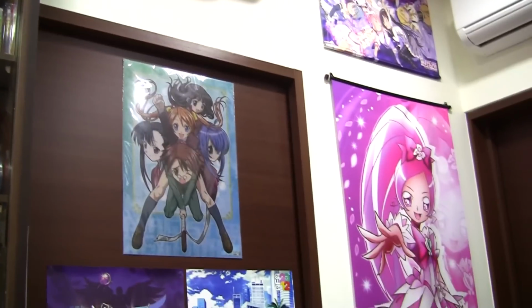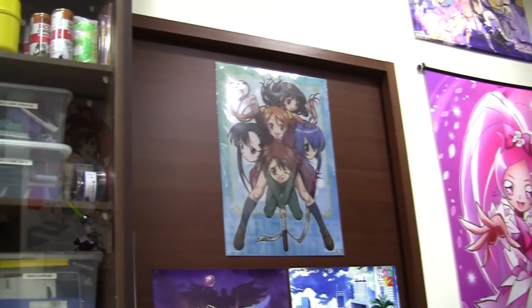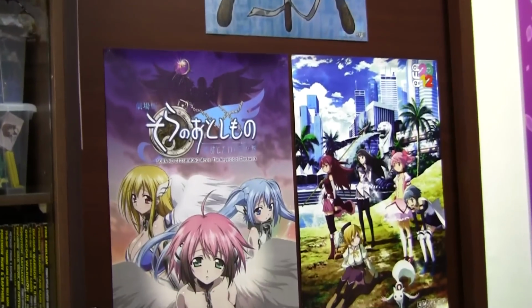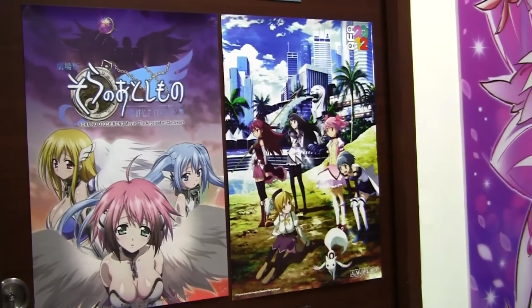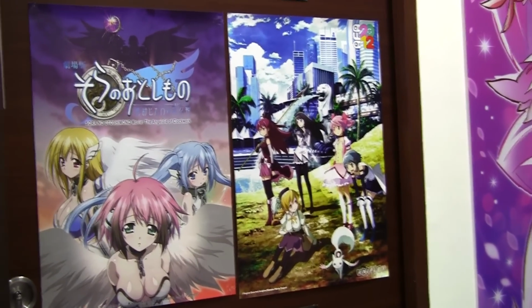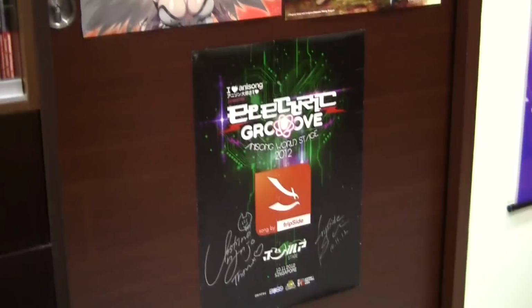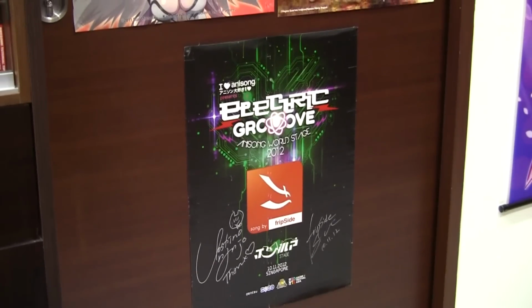And now we're back to the front of the room. We have a number of posters. We first have a really nice Negima one. We then have a Sora no Otoshimono movie poster and a Madoka movie poster that I got at local movie screenings. Note the Singapore background on the Madoka one, and right at the bottom we also have a Flipside signed poster.